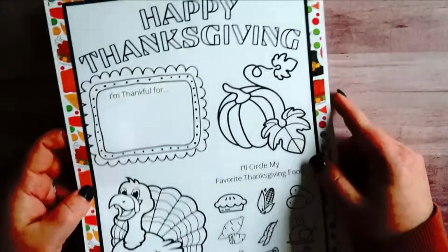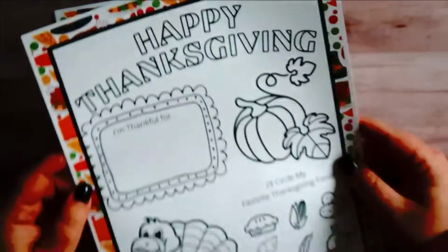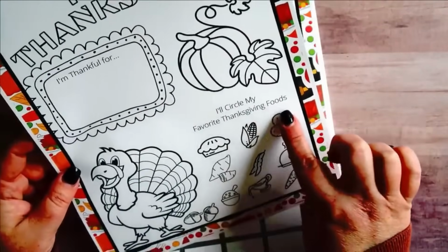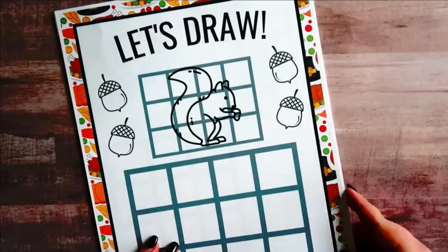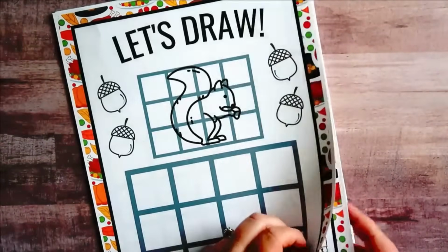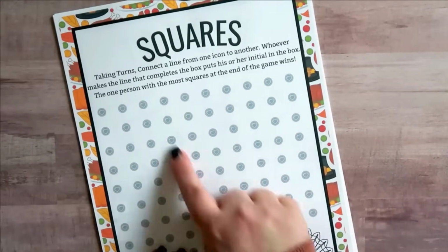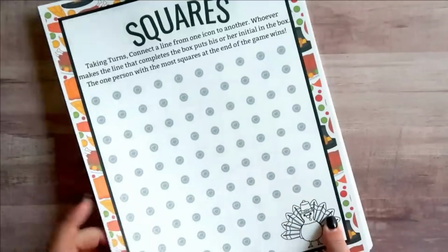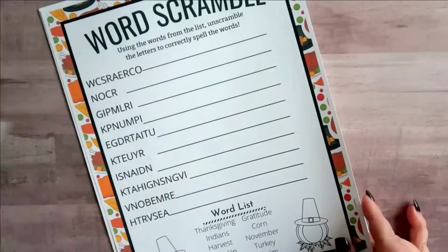The next thing I purchased were some kid-friendly printable activities, and these have this really great little fun border around the edge. This one says, "Happy Thanksgiving, I'm thankful for," and then it says, "I'll circle my favorite Thanksgiving foods," and it gives them some options. So coloring sheet, these are drawing sheets, there's a squirrel and a scarecrow. And then this one here is that line game, if you have ever played this game where you have to make squares. So this is a fun game. Tic-tac-toe, basically like you're at a restaurant, you know what I mean? Stuff for kids to do.